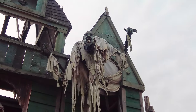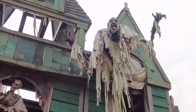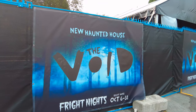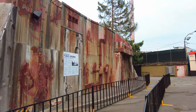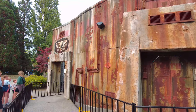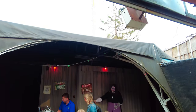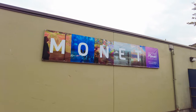Playland also puts on its Halloween experience called Fright Nights, which is celebrating its 20th year this year. Getting ready for this year's Fright Nights event, a new haunted house on the way, The Void. Over here, Keeper's Doll Factory is already set up and ready to go. I think they keep this one up year round nowadays. Also at the fair this year is the Beyond Monet Immersive Art Exhibit.